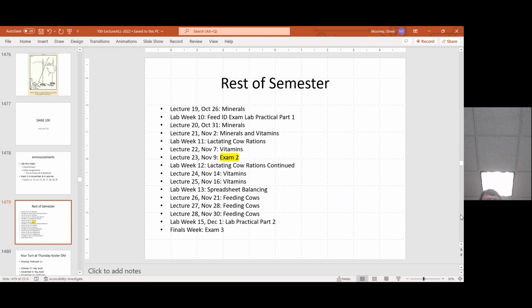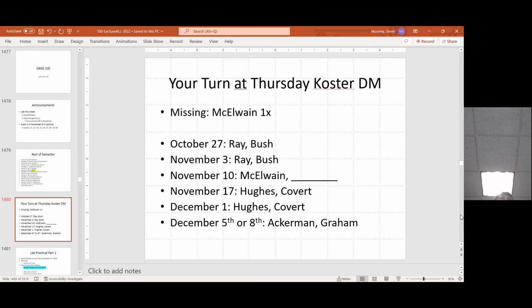Then lactating cow rations for a couple weeks. Then we'll go into a more automated approach to ration balancing, where we'll balance for 8 nutrients instead of 3. We've got vitamins and feeding cows, and possibly somewhere along the way we'll talk about balancing rations for heifers. Lab practical is the last Thursday of the calendar year. Exam 3 will be during finals week.